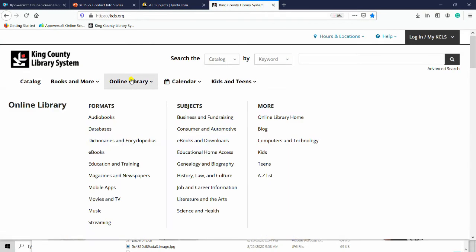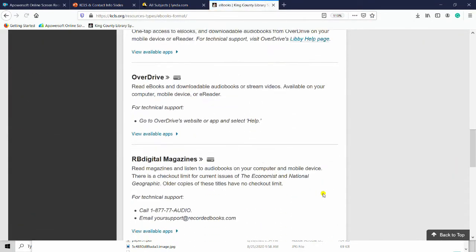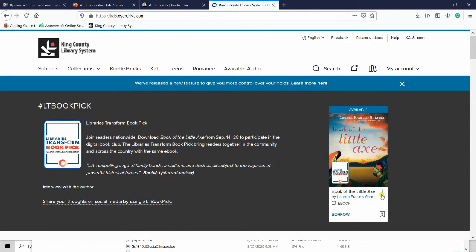Our online library also offers a variety of formats of books. We have ebooks and audiobooks, online magazines and newspapers, streaming movies, television, and more. I want to highlight one of our ebook vendors. Overdrive, which can be accessed through the Libby app, provides an enormous collection of ebooks. These are both great for recreational reading as well as nonfiction titles on a variety of topics. The books in our collection cover all age groups and many languages.